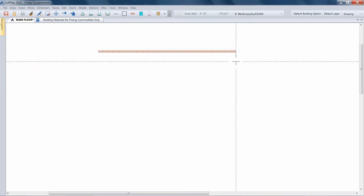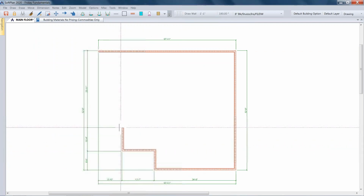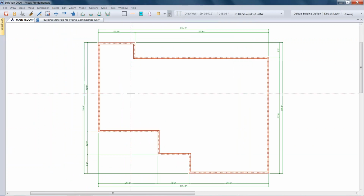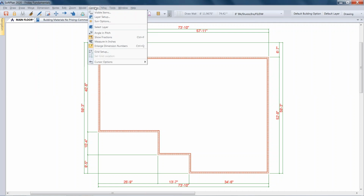Then no clicking, pull to the new position. So I'm going to pull down to here and click. Now dimensions start to show up. Then I'm going to slide and click, click, click, click, click, click, click, and click. Touch the Z key on my computer to get to where I want to go. And I'm going to enlarge these dimension numbers with Control Q so you can now read them. That command is also, if you go into, where did we put it? I forgot. If we go into options, you can enlarge your dimensions, and there's your shortcut, Control Q.